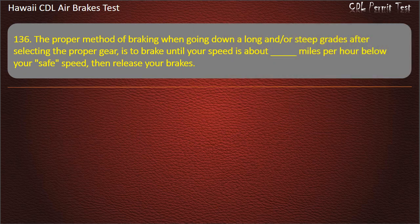Question 136. The proper method of braking when going down a long or steep grade, after selecting the proper gear, is to brake until your speed is about blank miles per hour below your safe speed, then release your brakes. 10, 15, 5. Answer. 5.